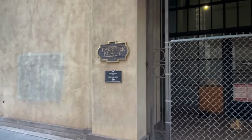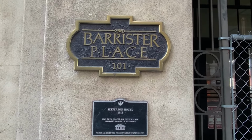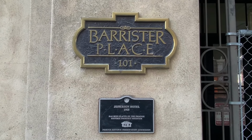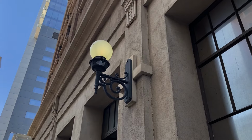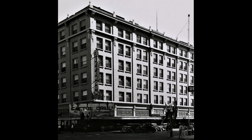Take a look over here, it looks like there's a sign saying Barrister Place, and right below that is one denoting it as the used to be Jefferson Hotel, like I mentioned, opened in 1915. I really love the style of these lights, very pretty. Let's take a look inside, see if we could see. The window is so dirty, can't see anything there. Let's see over here. So it looks like it's currently gutted. I did see an article that came out in 2016 saying it was being developed as condos, so maybe that's still in the works. I think of all of the buildings we have seen, this is obviously the coolest one.